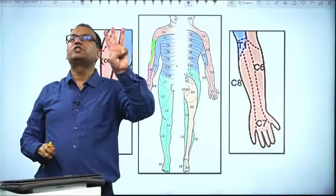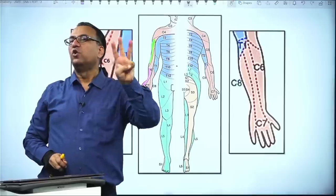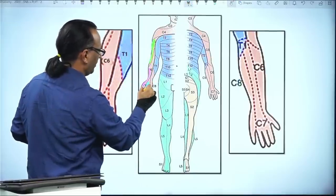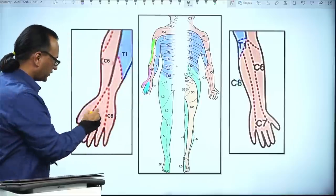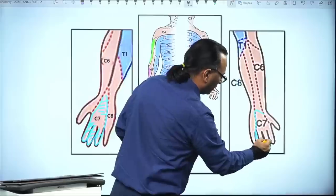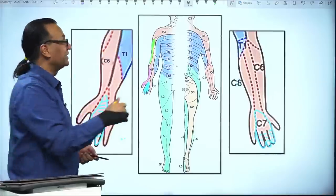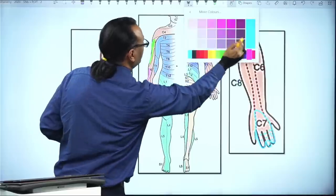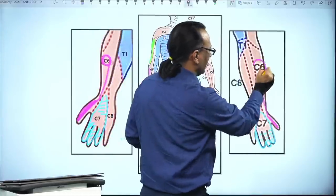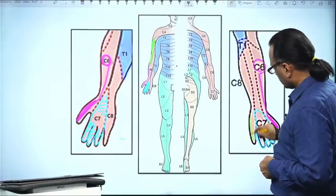Then where is C7? Middle 3 fingers, middle root value. Middle root value of what? Brachial plexus has 5 root values. What is the middle value? C7. C7 for the middle 3 fingers. You can show them here. This is C7 for the middle 3 fingers, not only anteriorly but also posteriorly. What is thumb again? Thumb was proximal, C6. You see here, this is C6, this is thumb. Then what is little finger? The thumb is proximal C6 and little finger distal. Now, when you say it is little finger distal, this is the little finger, which is C8.